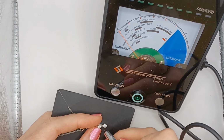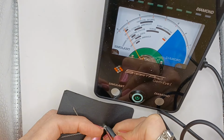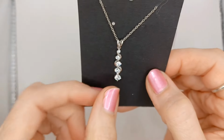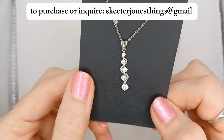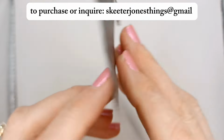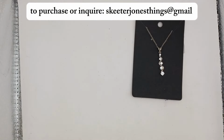Let's just see what the Gem Eye says. I already got it turned on and warmed up and everything. Okay, it's coming up as glass, so these are rhinestones or possibly just crystal, but very pretty, with this little ribbon design kind of woven in between these graduated CZs that have a lot of sparkle to them on this sterling chain. That's beautiful. Okay, where did the little bag go for that?